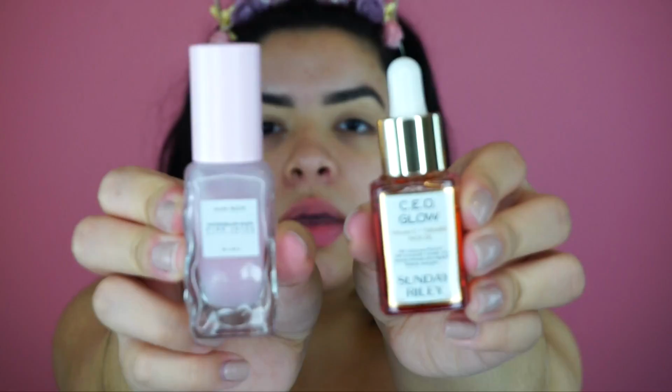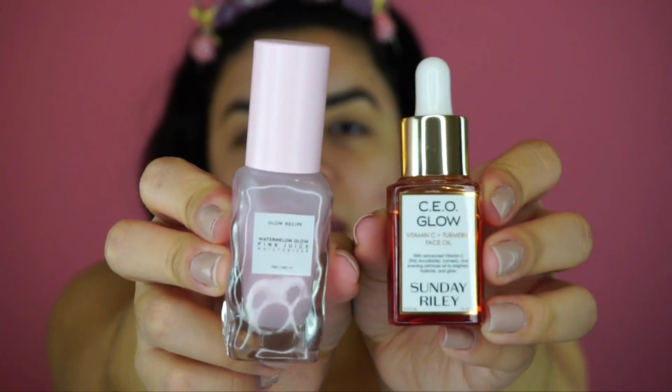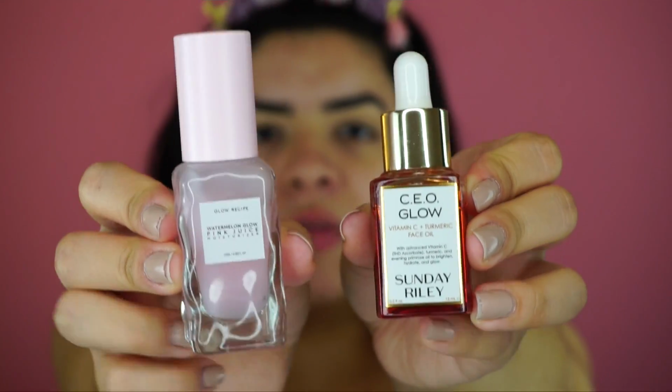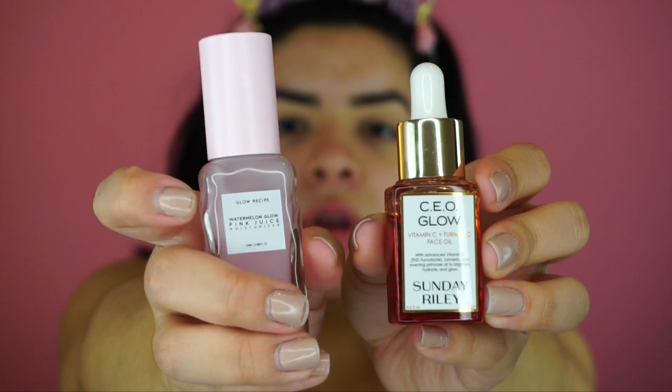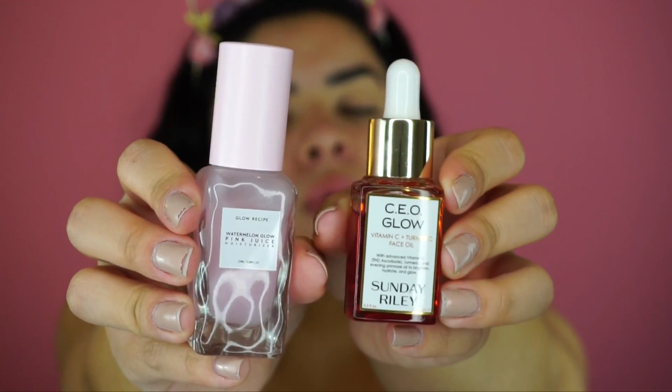Hey unicorns, so I'm gonna start off this video by moisturizing my skin. I really like this combination and I think you guys might too. So I've been using the Sunday Riley CEO Glow Oil, and this just has vitamin C and turmeric in it, so it's really good for brightening up the skin and all of that. And I like to wear this underneath my foundation. I top it off with the Watermelon Glow Moisturizer. This is from Glow Recipe.